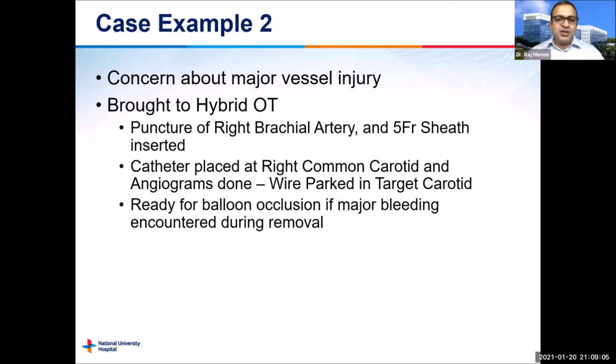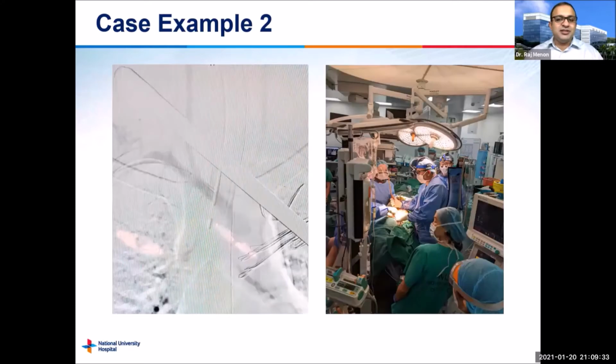Again, bringing him to the hybrid OT, we just punctured the right brachial artery, put in a 5 French sheath, placed the catheter near the right common carotid, and passed the wire in the target carotid vessel, so that in the event that there was major bleeding as we were manipulating the rod and exposing and controlling the vessels, we could simply blow up a balloon there to occlude the vessel while we achieved control of the vessels.